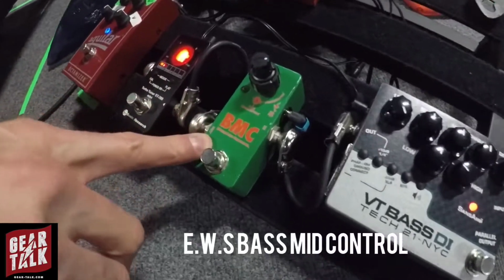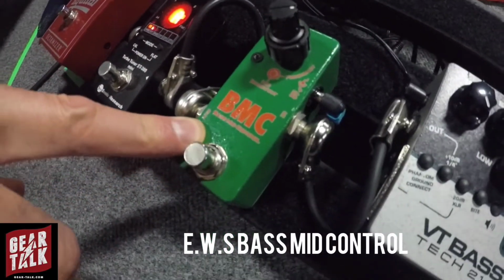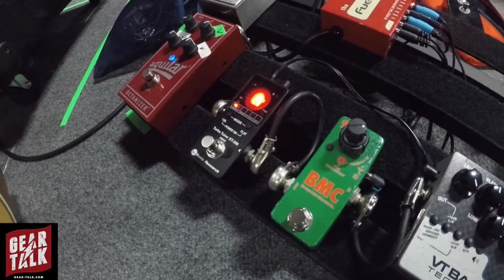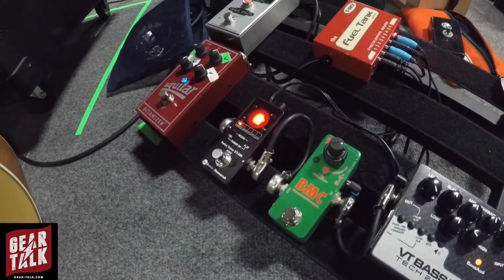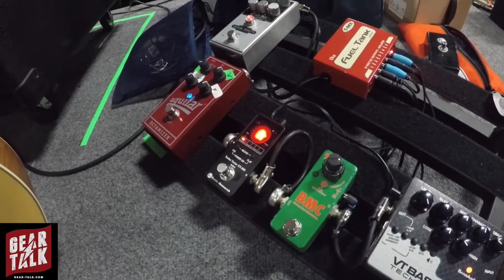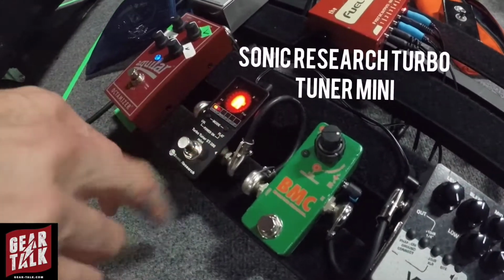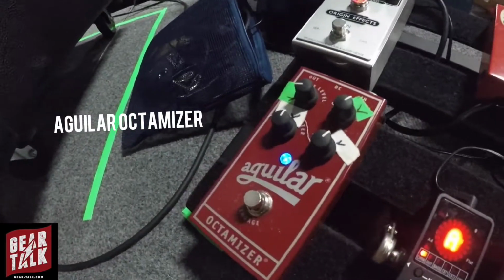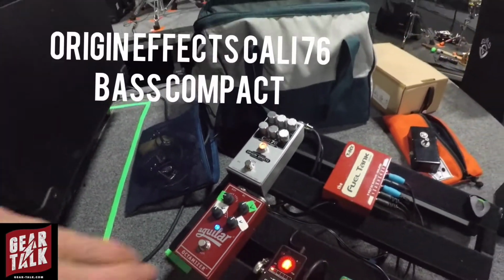Just got this, it's a bass mid control, so I like to use it just to bump up an upper mid-range frequency on the Lakeland. I've only been using that a couple days, but that's why I bought it, and I really dig it so far. Just Sonic Research tuner, great tuner.